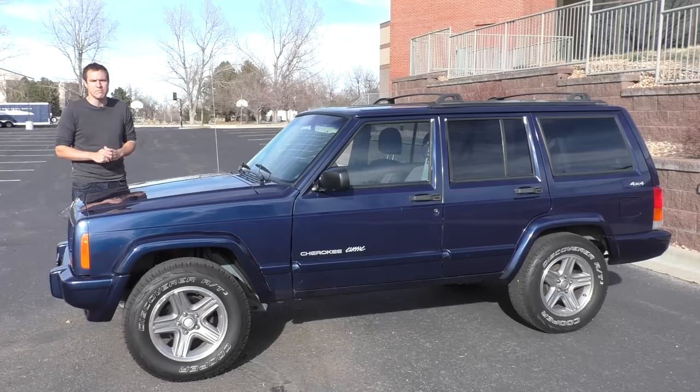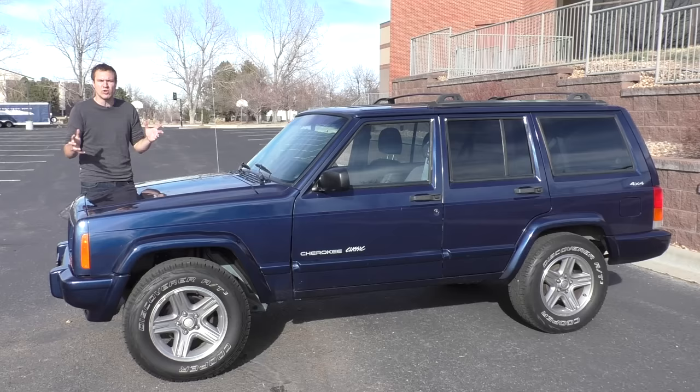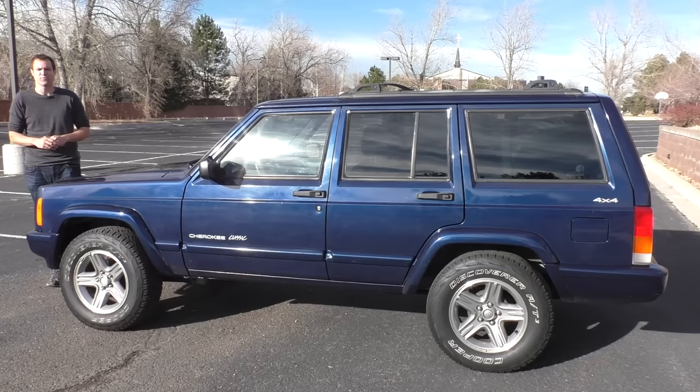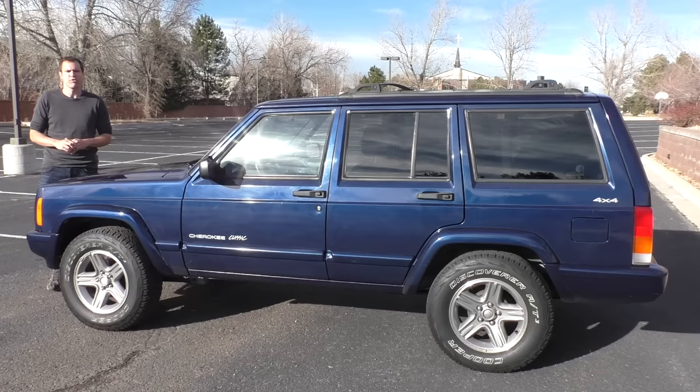But it's not just mechanical simplicity that XJ Cherokee people love about this car. This car is just simple in a way that other vehicles just aren't. So today I'm going to show you around the XJ Cherokee, and I'm going to show you that simplicity, and I'm also going to show you all of the rest of its quirks and features, and then I'm going to get it out on the road and see how it drives, and then I'm going to give it a Doug score.